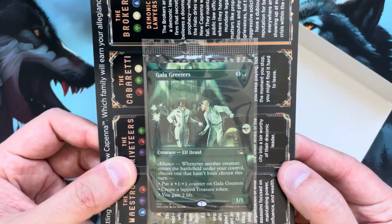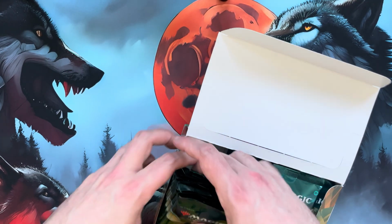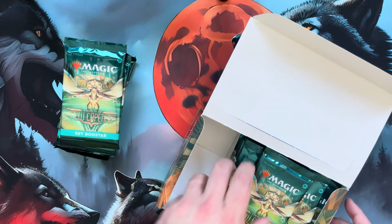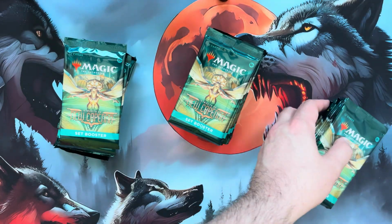And there's our box topper, which is Gala Greeters. It is all the same. It is Gala Greeters all the way around. As for the actual set itself, Streets of New Capenna, not a ton of stuff in here. Really good land cycle, a couple of good mythics, but that's the majority of it.